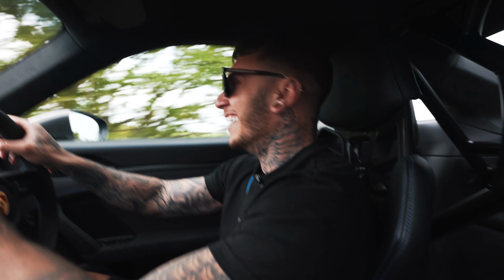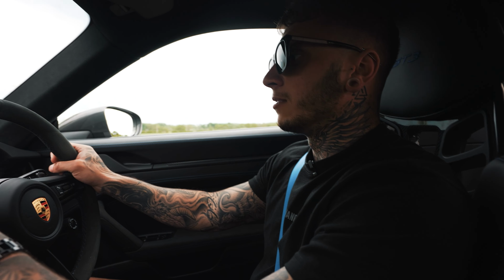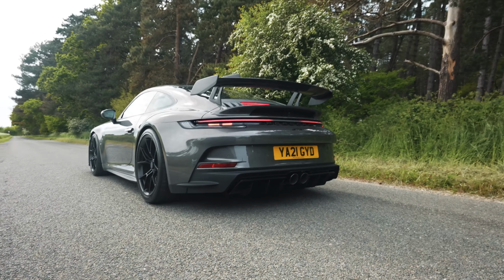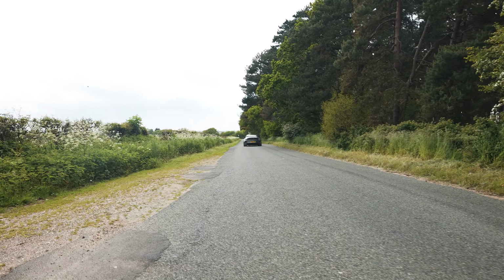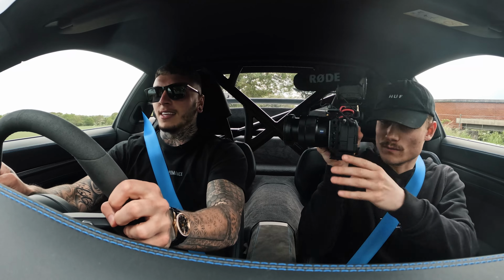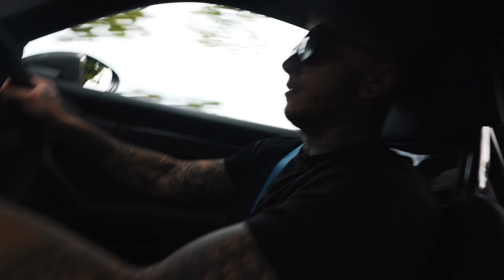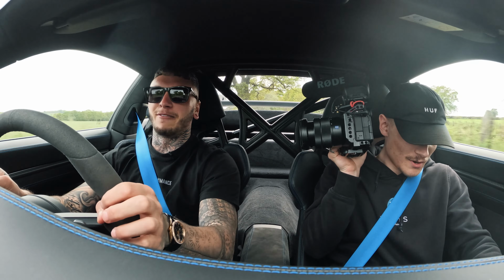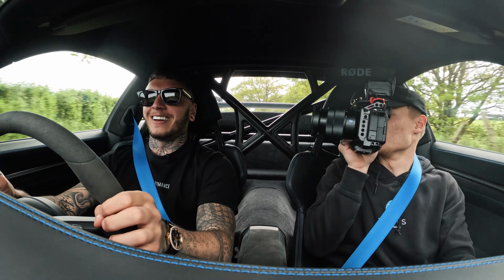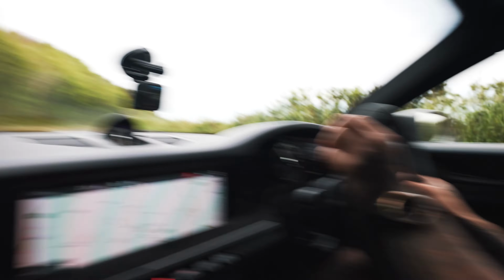Second pull for the draggy. Is it set up? Surprising. I thought that'd be good. We'll try it once more.